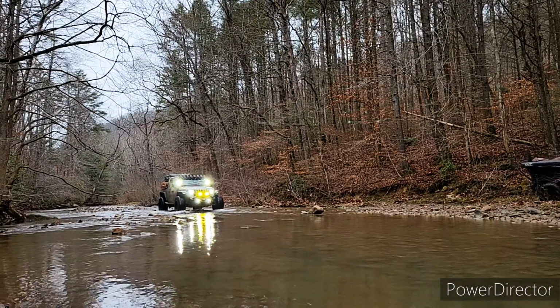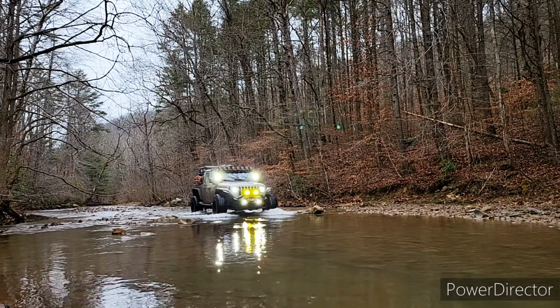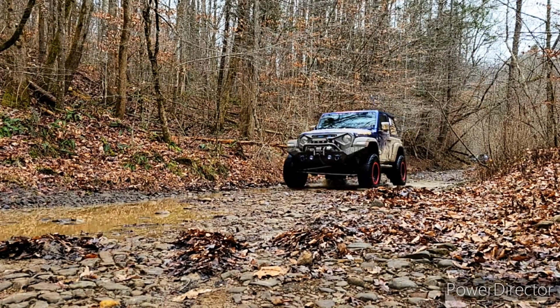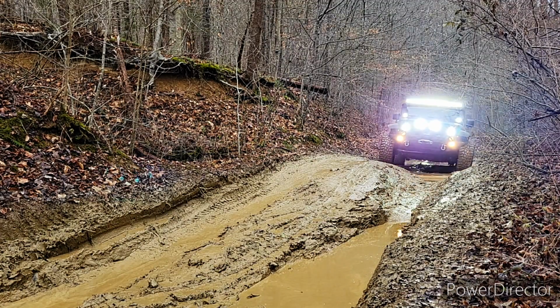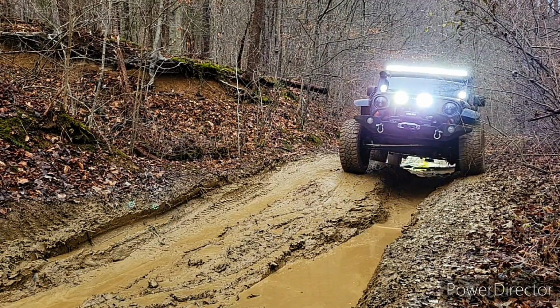We saw almost no traffic on the trails that morning, but this trail, 16 Creek, it was different. At one point, we even passed a convoy of over 30 off-road vehicles that we stopped to admire as they went by. The obstacles we had encountered that afternoon had been your typical mud holes, but after we passed that convoy of vehicles, we encountered some bigger challenges.